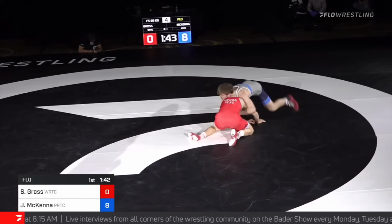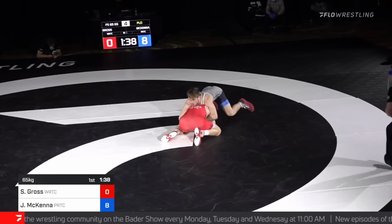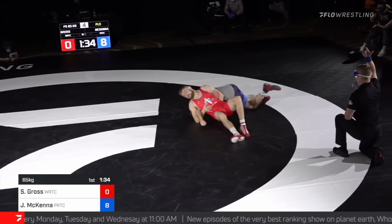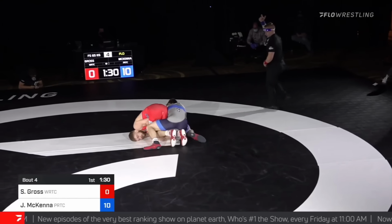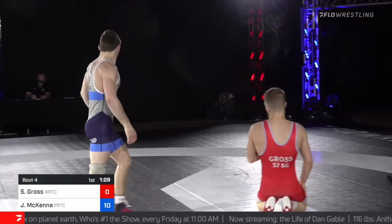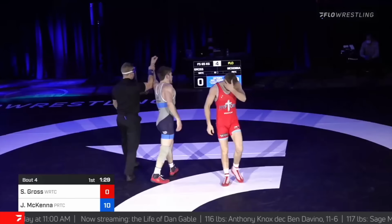Level changes from Gross. There's a shot, but right into a front headlock here from Joey McKenna. See if he works for the re-attack. No, he's just going to take him through for 2. And that's going to do it. So they're going to let Seth wrestle through that position, but he's not going to get it, and that's going to do it. 10-0 technical fall for Joey McKenna. Yeah. Very impressive. Holy cow.